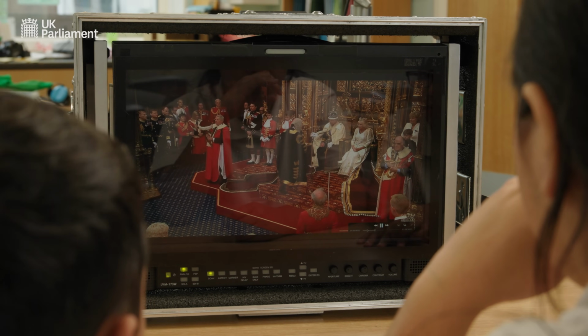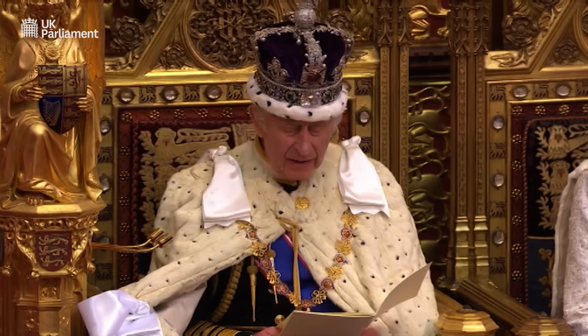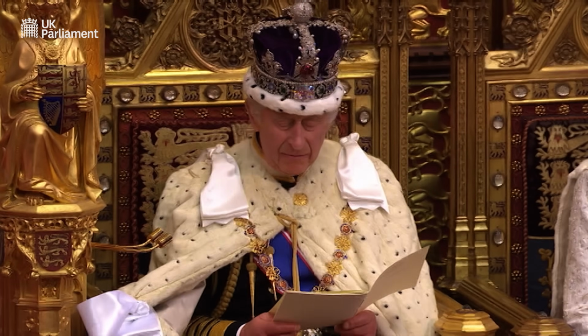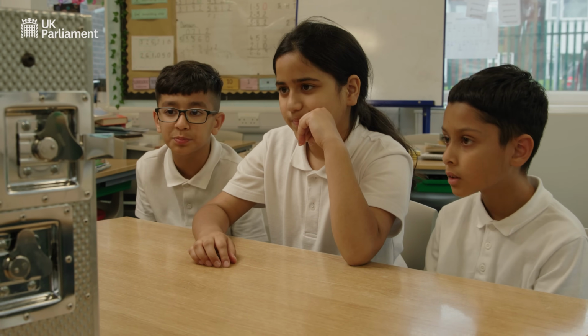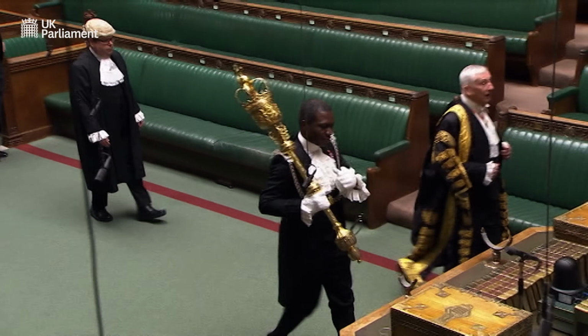Okay, so he's presenting him with something. Yes, it's a form. So now he's got a paper and he's reading like a speech, like you know some people's speech. After state opening finishes, a new parliamentary session has officially started.